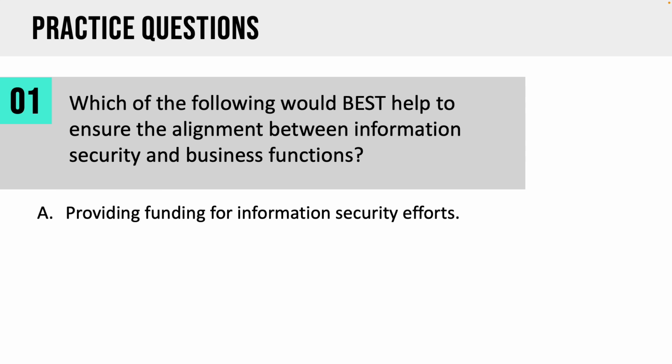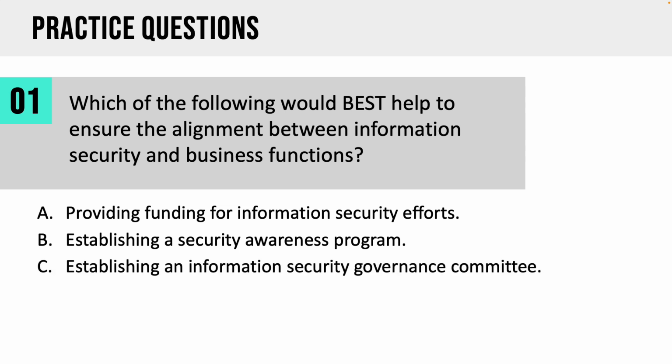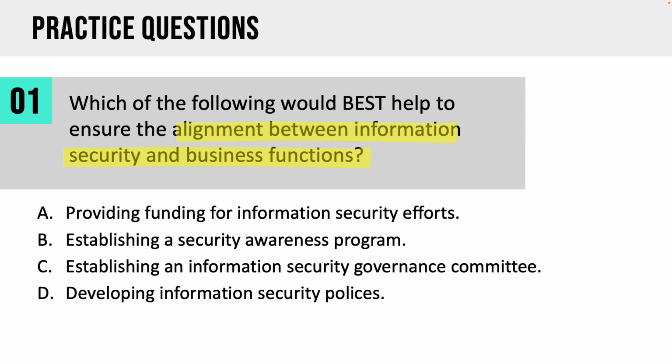So is it A, providing funding for information security efforts? We're looking to ensure alignment between information security and business functions. Is that going to help us, providing funding for InfoSec efforts? Is it B, establishing a security awareness program? Does that ensure alignment between information security and the business? Well, it can educate our users in that way. Is it C, establishing an information security governance committee where we have those different personas on the committee? We're going to have the leaders, we're going to have our business process owners, we're going to have IT and security functions all on that committee. Or is it D, developing the information security policies, those high-level statements that give us our why? So which of these most effectively ensures alignment between the information security function and the business function?